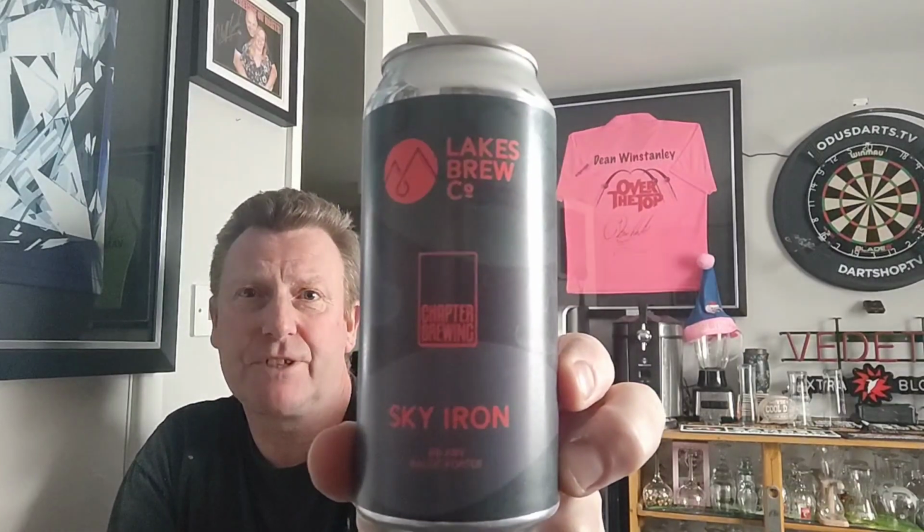Yes, it maybe lacks a little bit more punch of coffee, maybe a little bit more bitterness, but my word, that is fantastic. Way too drinkable though. Way too drinkable at 8% and £5 a can. But my word, if you like your dark beers, that is well worth giving a go for me. Lakes Brew Co. Chapter Brewing Sky Iron Baltic Porter, 8%. That is seriously dangerous. Cracking drop.